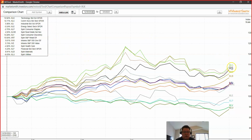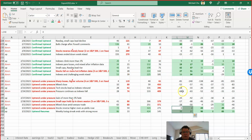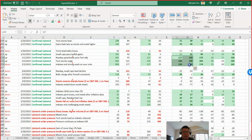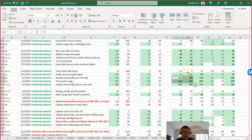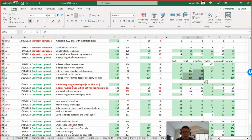Tech and retail, consumer discretionary, those two, and communication services. So again, they're still doing really well. But like I said, the last 2 days is odd, right? Because I didn't see that leading. If we go back further, you see that they were kind of leading before, in January. So we'll have to pay attention to this.